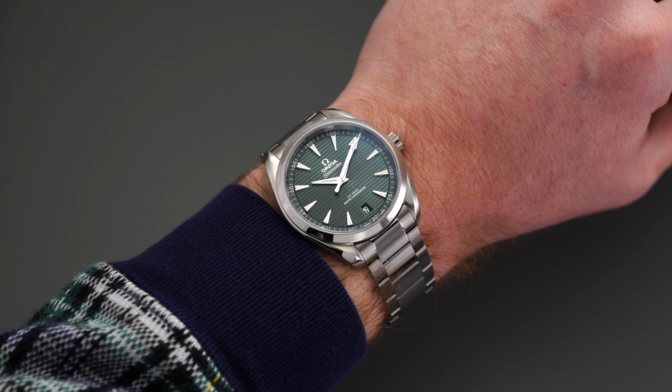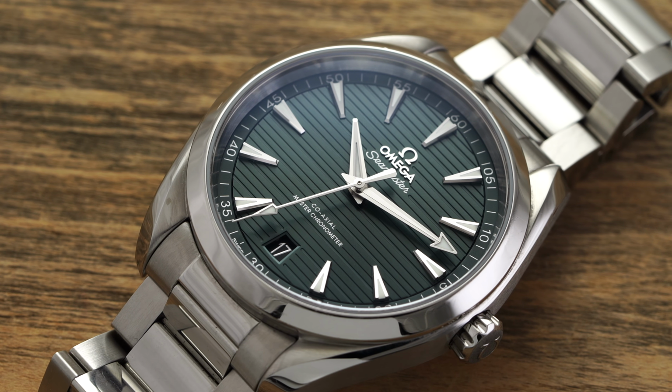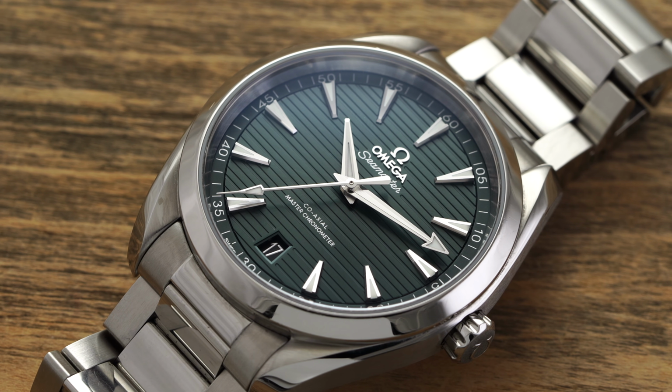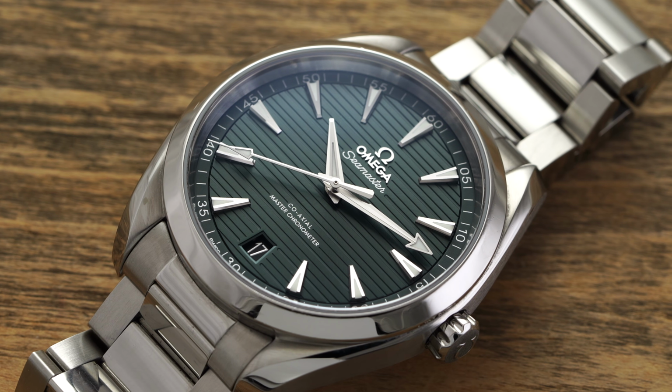Another thing that I'll bring up about the Aqua Terra family is I think it has some of the best AR treatment in the industry. Now it's a double AR, but if you look at this from any angle, reflections are going to be absolutely killed. You're never going to have to worry about that.